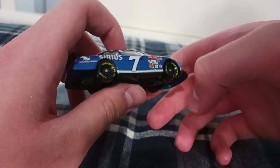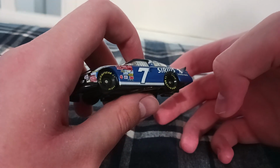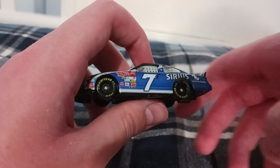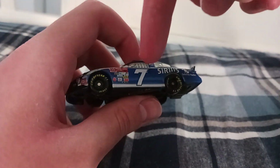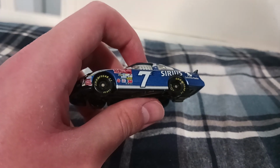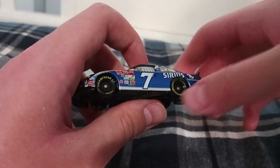Now, this is what Lionel should take notes about with the Monster Energy logo. Look, I know they couldn't put the Budweiser or the Winston Cup logo. They still had the shape there, but they just changed up the logos. That's what Lionel should have done with the Monster Energy cars.